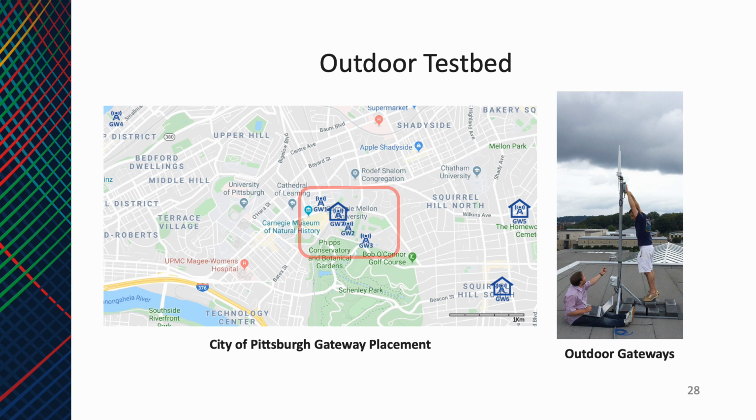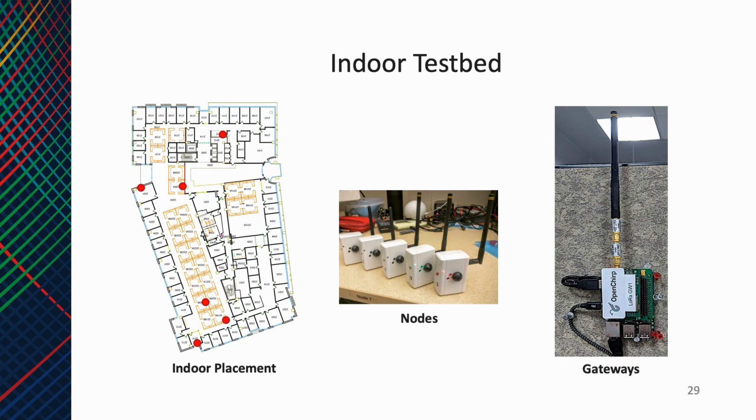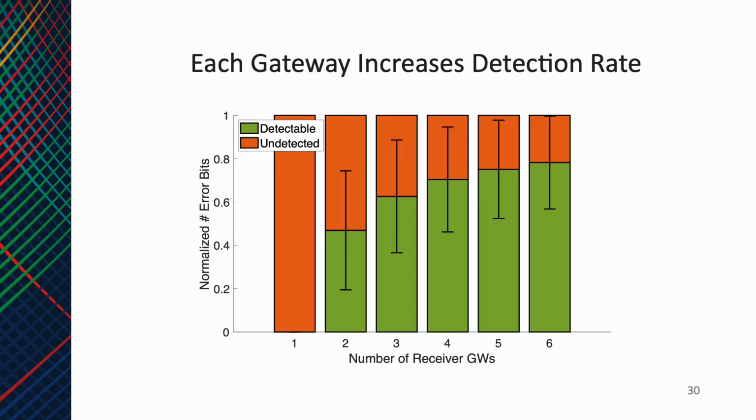We implement OPR on a large outdoor testbed in the city of Pittsburgh. For this, we had to install gateways on rooftops on multiple buildings. We also conduct indoor experiments within a large CMU office building. Our experiments show that OPR scales with an increasing number of gateways, which significantly improve bit error detection in packets. These experiments are focused especially on bad packets that could not be recovered at any single gateway.